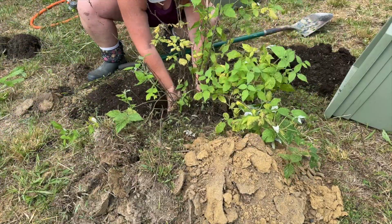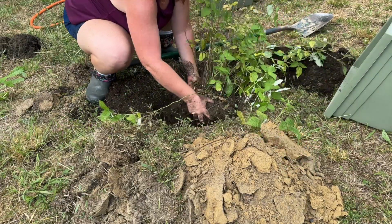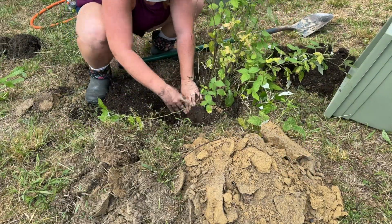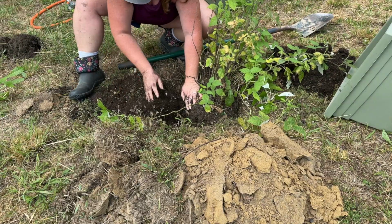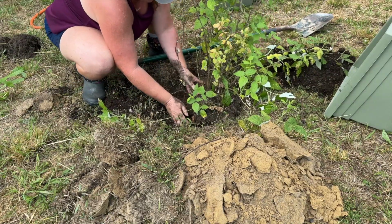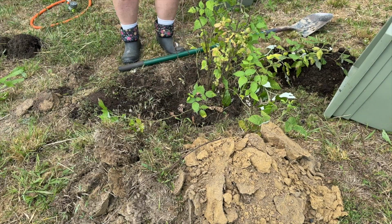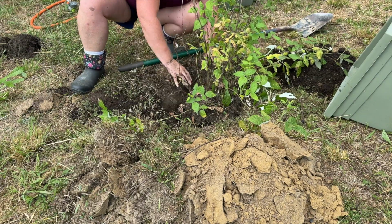All right, that's much better. Let's turn it that way, more in line. Get this backfilled. Wonder what Jamie would think of that.